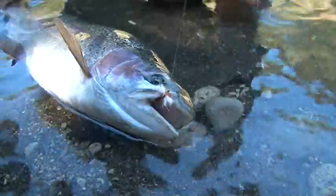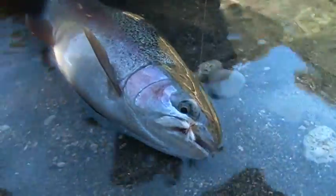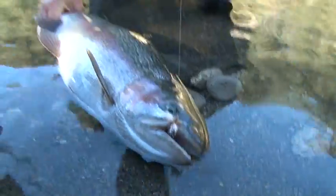Yeah, that's a beautiful hen, isn't it? Isn't it pretty? Look at the size of the belly on it. She'll be full of eggs. She'll be spawning this season. So another one breeding for the future of the fishery. This is a good start to the day.